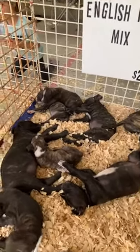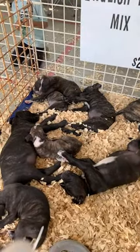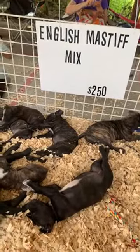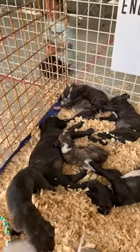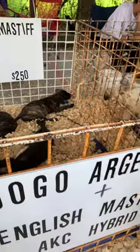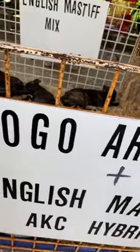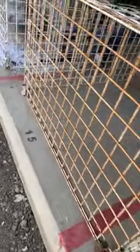Oh, $250. And then the smaller ones are AKC for how much? $1,000 for the smaller ones. Okay. 6 weeks and 8 weeks. Okay, gotcha. AKC hybrid. Thank you. So zip ties, the grids. I think the grid's pretty cool. See, they will rust though. And they put a little bucket right there like that. Oh my gosh, so tiny.